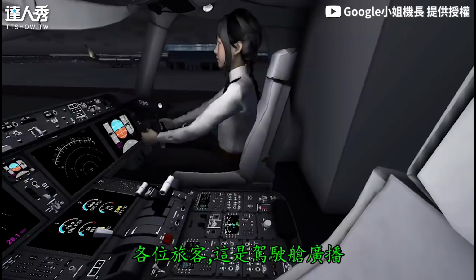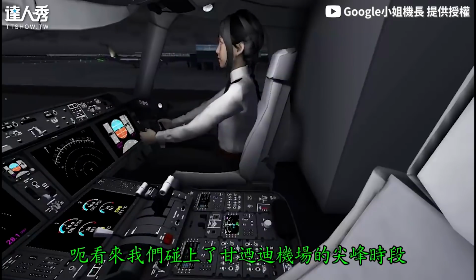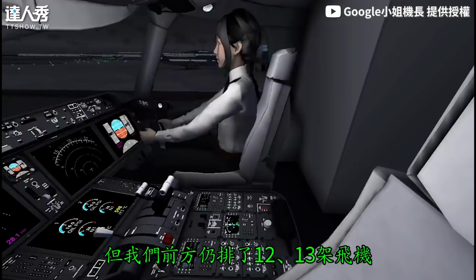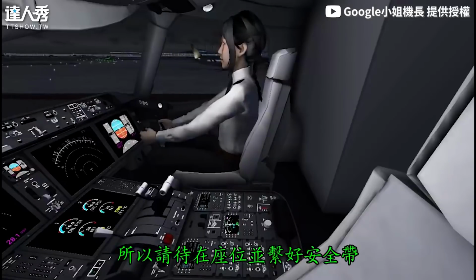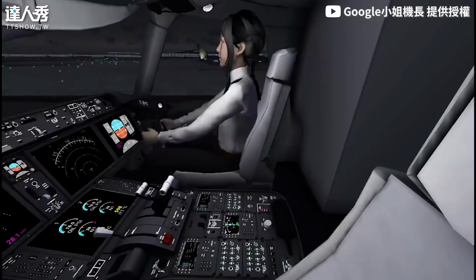Lily Zone against on the flight deck. Looks like we hit a little bit of rush hour here in JFK. They're taking people off really quite quickly. But looks like we've got, oh, I don't know, 12 or 13 aircraft in front of us. That probably translates to about 20 minutes or so. We are on an active taxiway, so I'm going to ask you to remain seated with your seatbelt securely fastened.